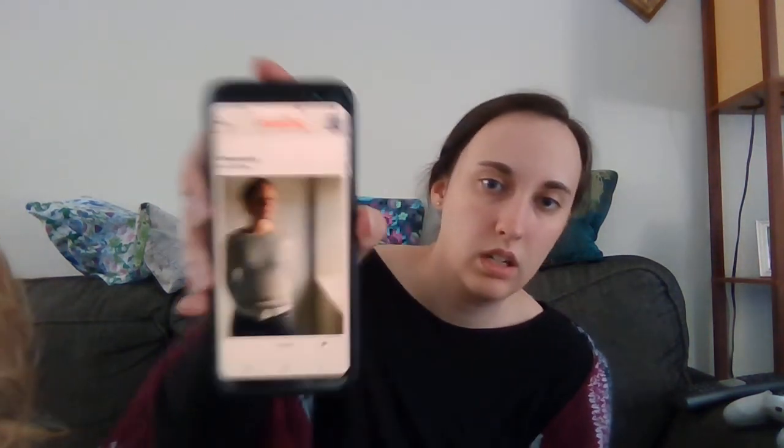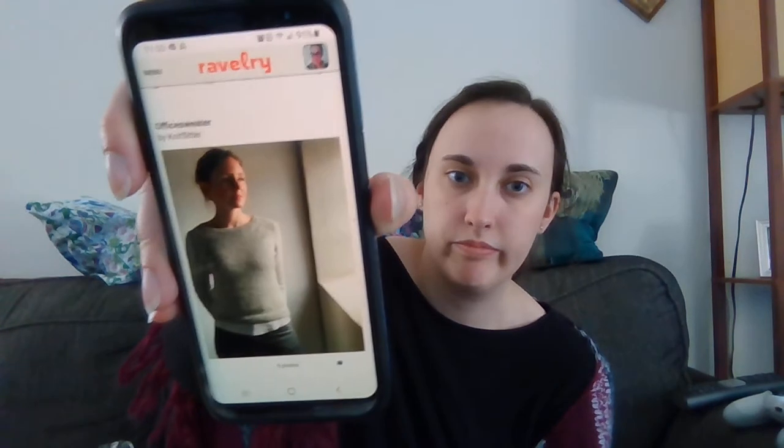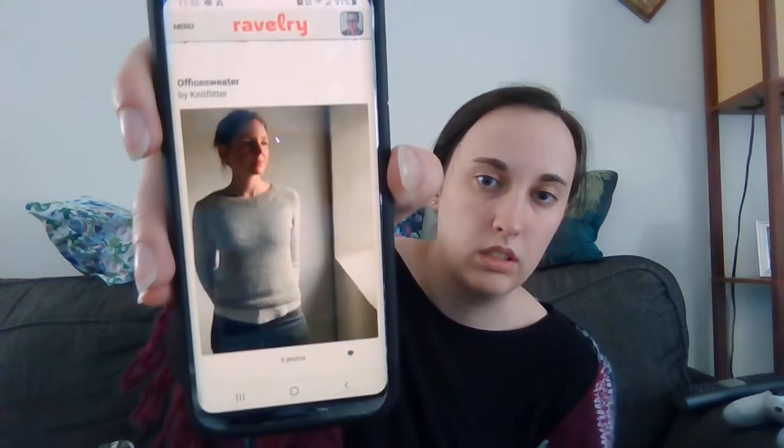So I think I'm gonna rip it out eventually and make this sweater. It's just a simple vanilla sweater. Straight knitting. Raglan. Do an actual gauge swatch this time. So yeah, that'll be good.